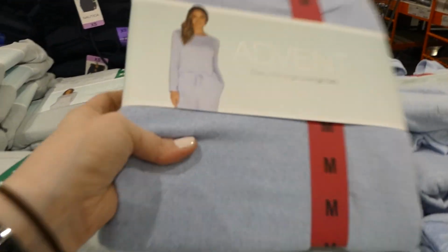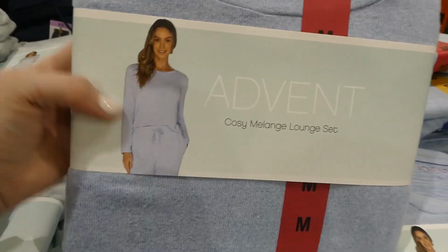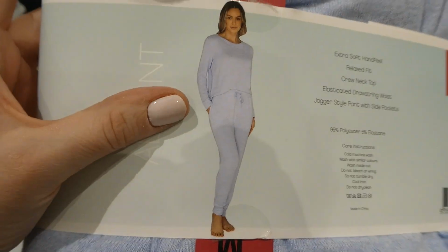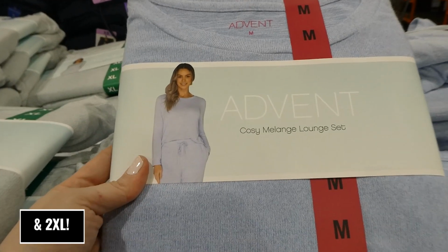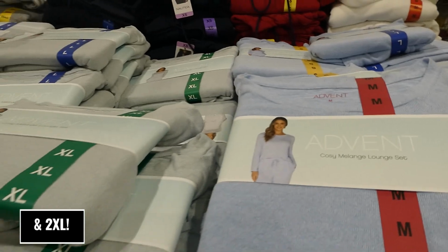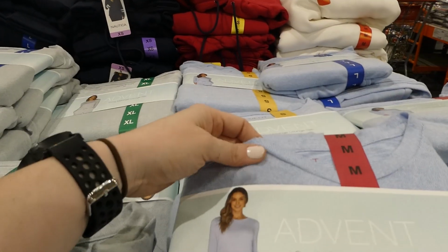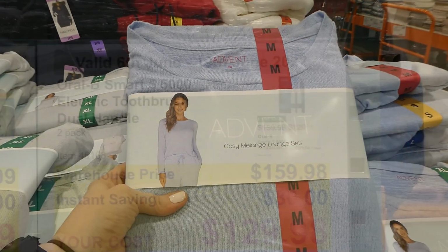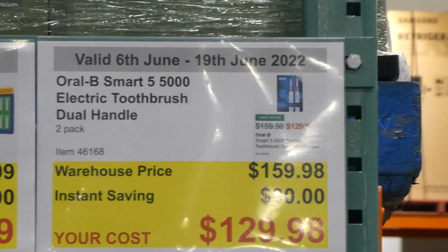So they are long sleeve, long pants. They've got a drawstring waist with an elastic band. And then you can see here that they're cuffed on the ankles and on the sleeves. So they come in small, medium, large, and extra large in all sets. And they're really, really, really soft. You can feel that they're quite thin, so you wouldn't overheat in them at night, but they're really, really soft.